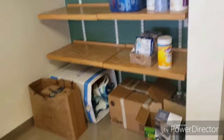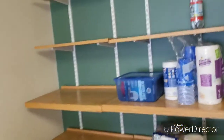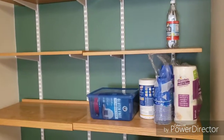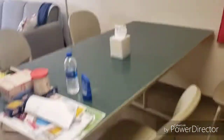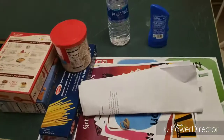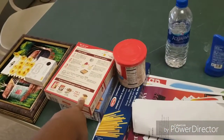Looks like now, most of us are moving in. We have our storage corner right here until we can break down these boxes and actually start doing something with this space. It's like a pantry and we have a lot of shelves, so we're going to start using that. Obviously we have our table here, and our table's kind of filled up with my RA stuff, because I'm going to bribe my floor with food.